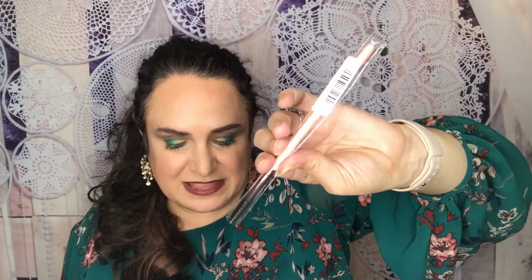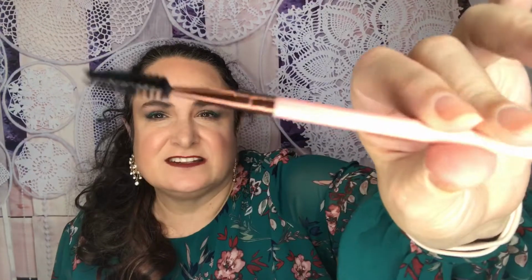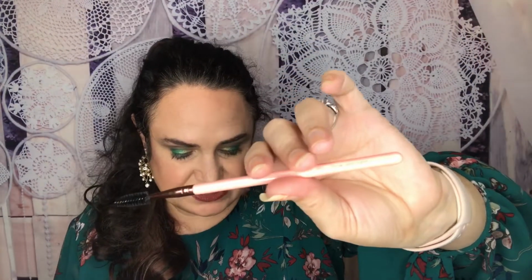Last product in here is Luxie brushes. I love all the Luxie brushes. I have got a ton of them just sitting right here, right next to me. Anyway, I love them all. So this one I'm excited for. It is a brow and lash brush in rose gold. Retails for $10. It is on sale right now on the Luxie website for $4, huge discount.